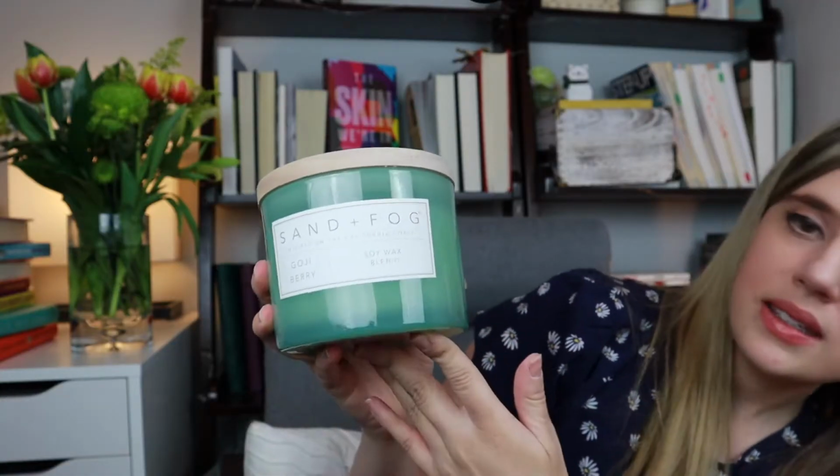Now we're getting into the candles. So I really like this brand. It's called Sand and Fog. And I picked the scent Goji Berry because it really smells nice. That's what it looks like inside. And it just smells like beautiful goji berries. And what I like about these candles is that even if you just have the top off, the amount of scent that you get is quite a bit.